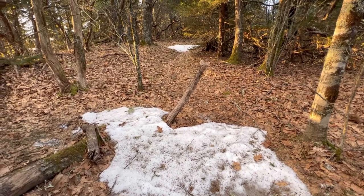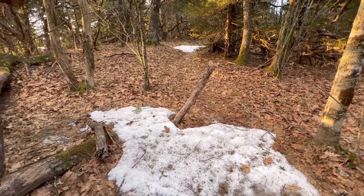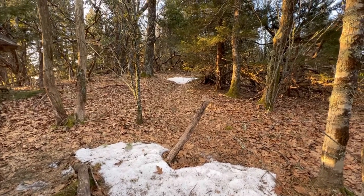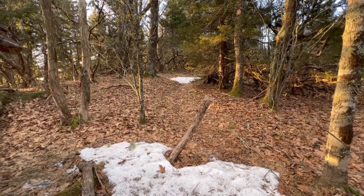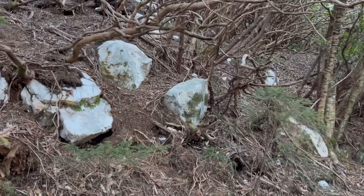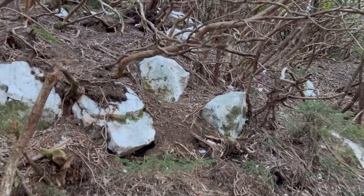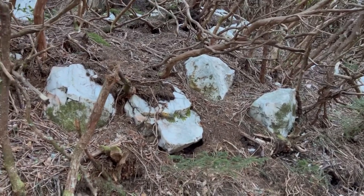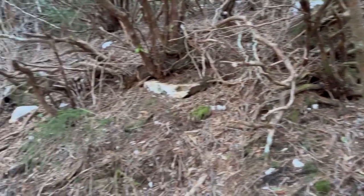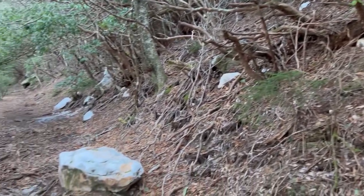I'm at 5,700 feet in elevation, and there's a little bit of snow and ice, but there's nowhere near as much as there was last time I was in Shining Rock Wilderness 2 weeks ago. It's 2.7 miles from Deep Gap, south on the Art Loeb, and we're getting close to Shining Rock. You can tell when you see all these quartz boulders all over the place.